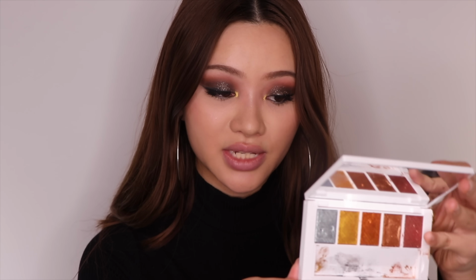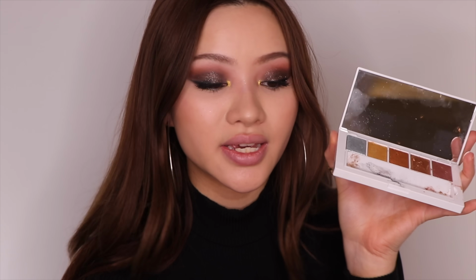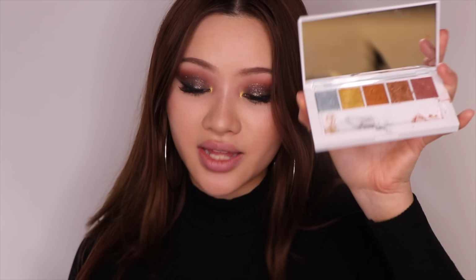I really love all these products, all for different reasons, but I think my favorite would have to be the Master Metals palette because it's just so unique and it solves a big problem for me. So I love this palette.